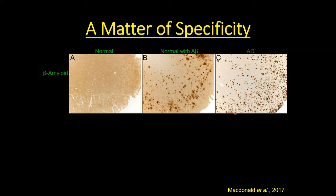who are cognitively normal. So on clinical cognitive testing, there were no identified issues. However, they have lots of beta amyloid in their brain. And really, from a number of studies, it's thought that potentially up to 30% of our older population are completely cognitively normal, but have lots of beta amyloid in their brain.